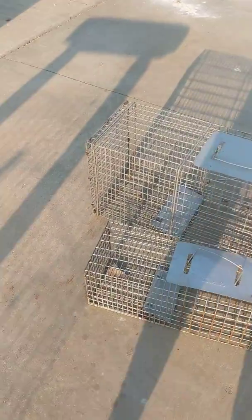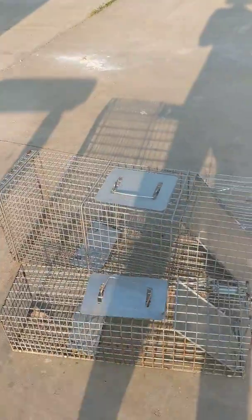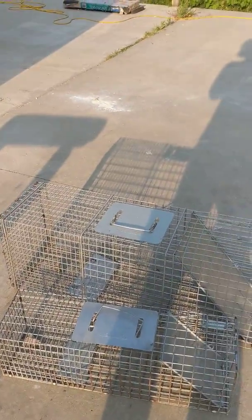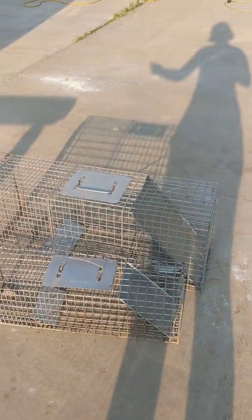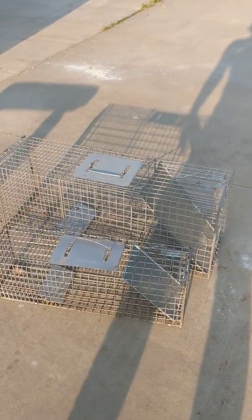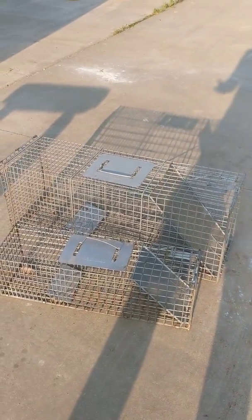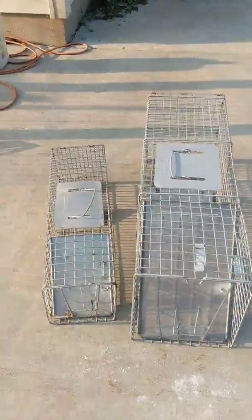And so now you're wondering, well then how do I get the cat in the cage? Okay, so what you're going to have to do is set up a feeding schedule. You're going to need him to come at a specific time every single day to eat food. And you're going to want the cage out there with them. Don't have it set, but just have it out, just so that they can see it and it becomes normal. You want them to get used to the cages. You don't want them to be freaked out by the cages. It's just another thing that's there.